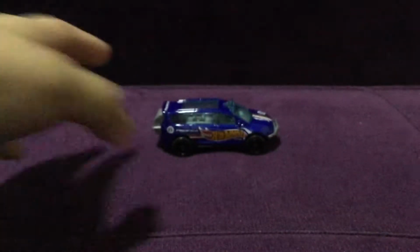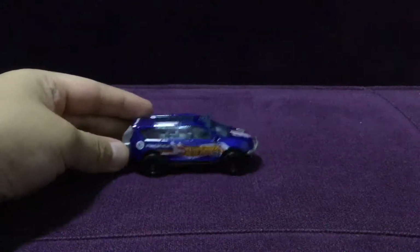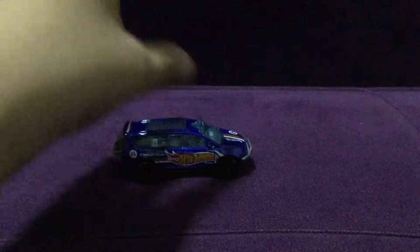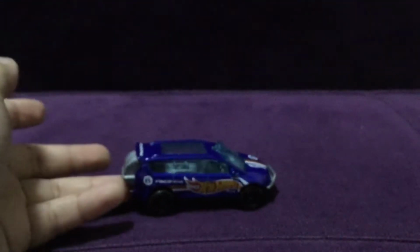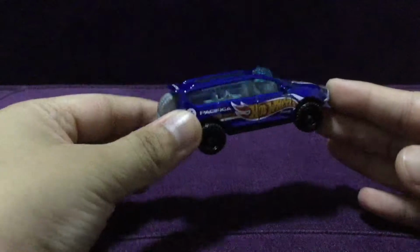It is white, red, and gold, number 6 on it. And it's actually too blurry. I hate this. And there you can see, it's very cool. And it's really beautiful. Look, it's a real Pacifica. And other ones are Town and Country, but this doesn't have that. It's only Pacifica. And look at the bottom. It's a 2018 release. I think this one's last year's. And it's really cool, and it's blue and really beautiful.